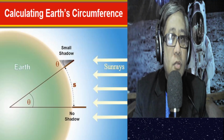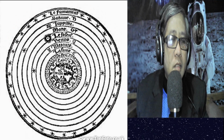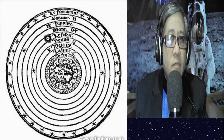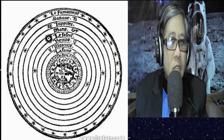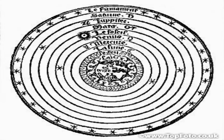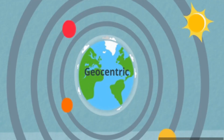Alright, so just like Eudoxus and Aristotle, Claudius Ptolemy came up with a similar model of the universe by placing the Earth at the center, and the Sun and the 5 visible planets revolve around the central Earth. This is what we call the geocentric model made by Claudius Ptolemy.